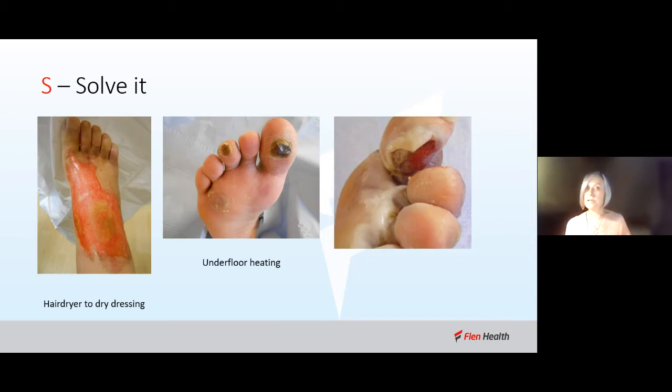Now, underfloor heating to you and I would not cause burning. It wasn't on particularly high, no one else in the family got them, but because people with neuropathy, their dissipation of heat through the nerves is disrupted, the heat stays very localized. Also, what happens with neuropathy is people stay very still. So you and I are making micro movements with our feet all the time without even knowing it. People with neuropathy don't do that, so their foot stays very flat, and again the heat can't escape.